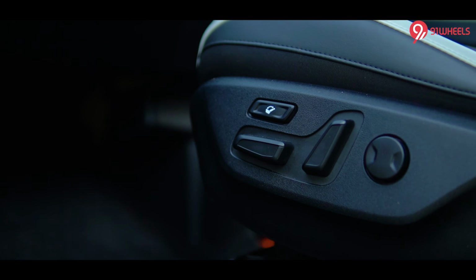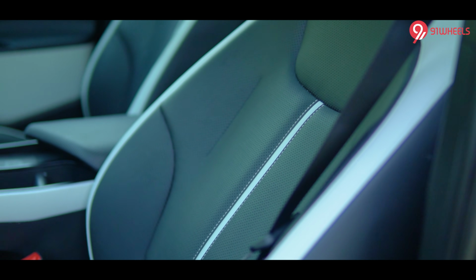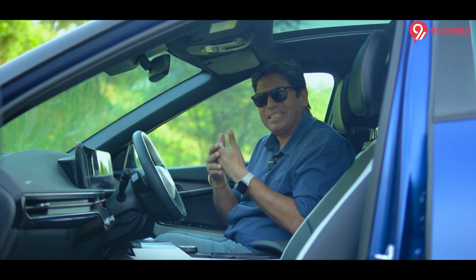Seats are ventilated, seats are powered, and they're nice, they're supportive, and this part is very sportily designed, again in line with the GT line theme. But you'll ask me, Bunny, this car is also meant for your friends and family members. Is the space at the back good enough?